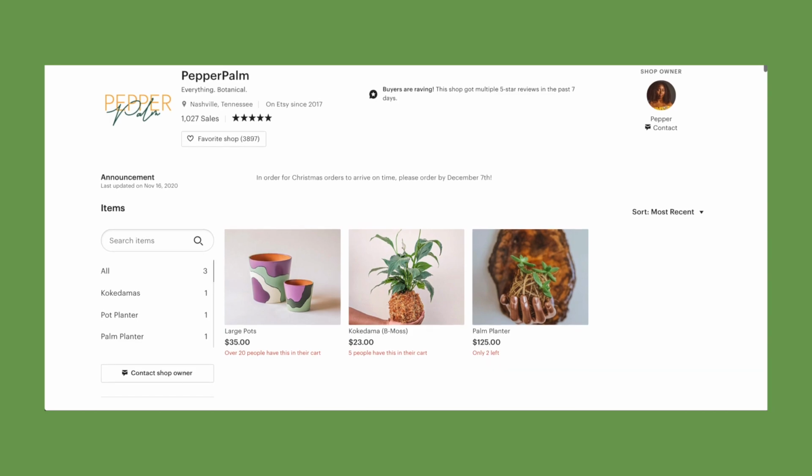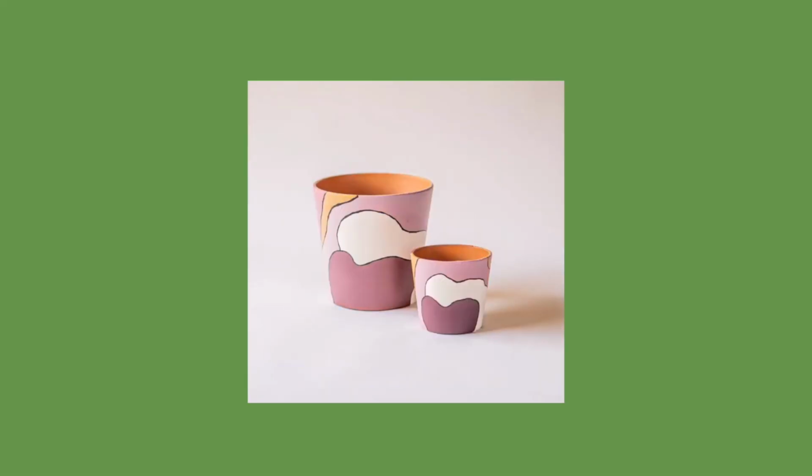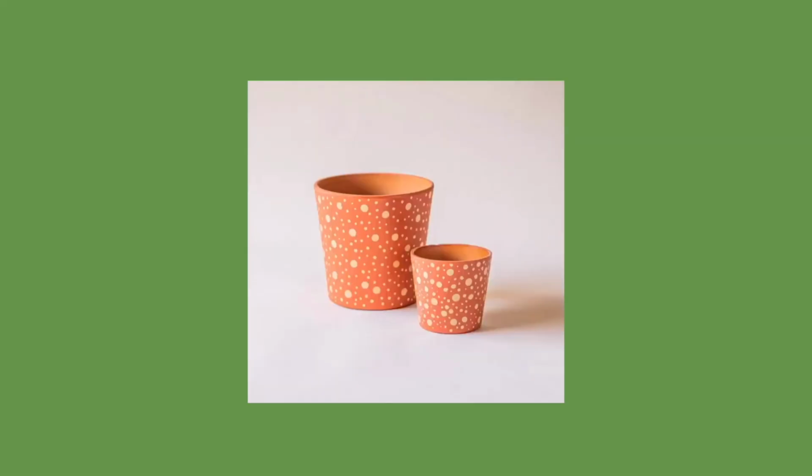It is owned by Pepper, who is based in Tennessee, and she sells the most beautiful hand-painted terracotta pots. Painted terracotta holds in a little more moisture than standard terracotta, but it is still safe to pot plants directly into painted terracotta from a plant perspective. However, to preserve the art, a lot of these artists recommend putting the plant in a nursery pot and then putting it in the terracotta, kind of how you would do a cachepot, or however you say it. So just keep that in mind.